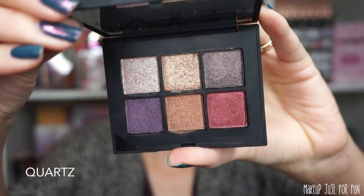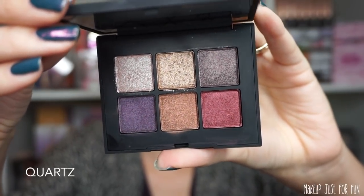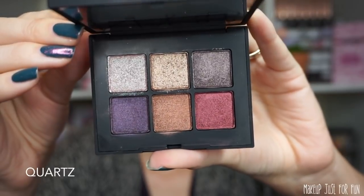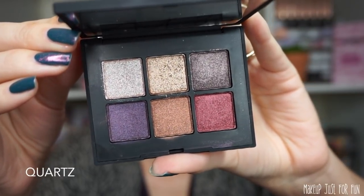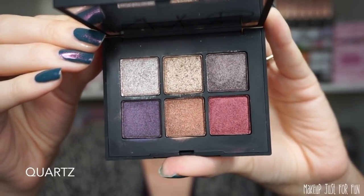Next we have QUARTZ. The QUARTZ palette is all shimmers of varying intensities, and this is the most colorful of the 4 palettes, believe it or not. QUARTZ is a Sephora exclusive.